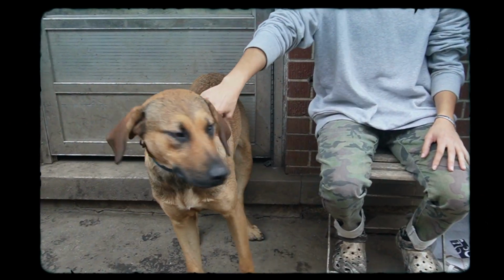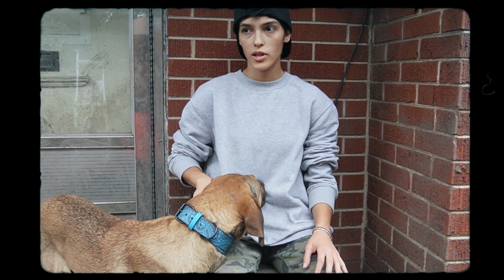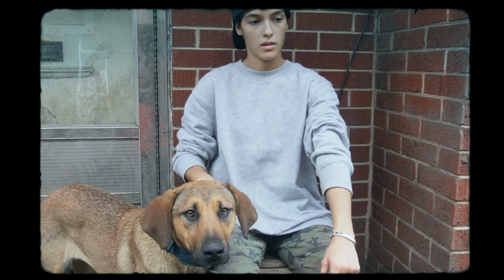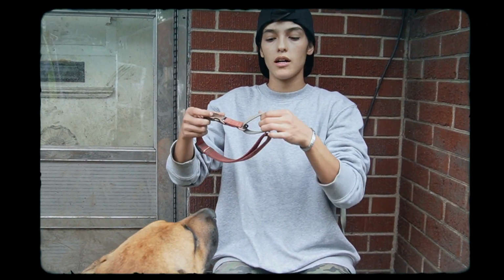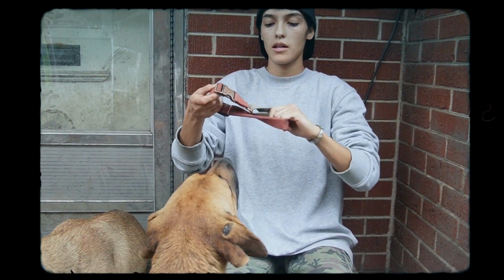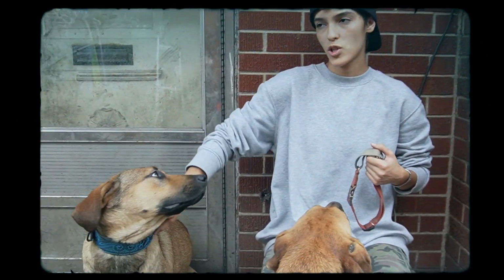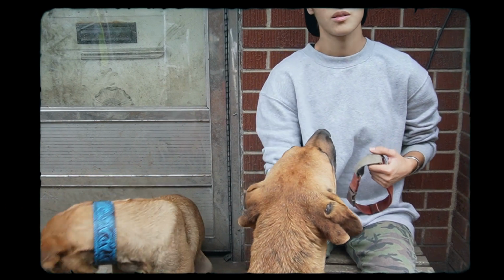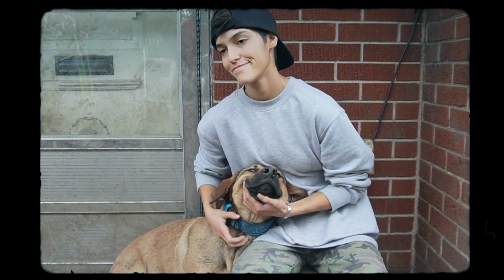I'm gonna get one for her brother, because he has the same collar. Pluto, come! He has the same color. It's a little dusty. But you see how it's one of those collars, and it twists. It's really flimsy. This won't choke her on anything unless she jumps over a fence and gets hooked on or something.